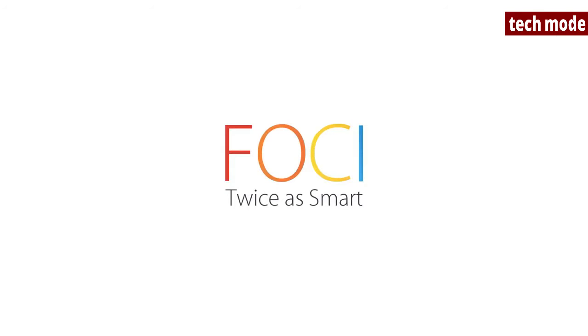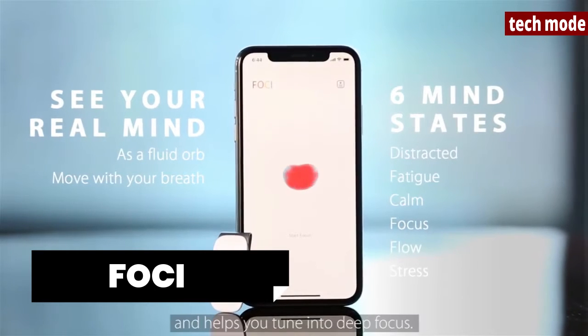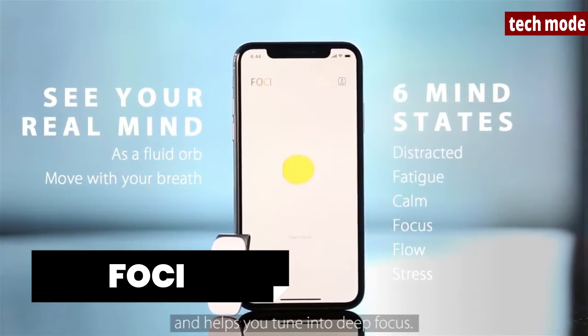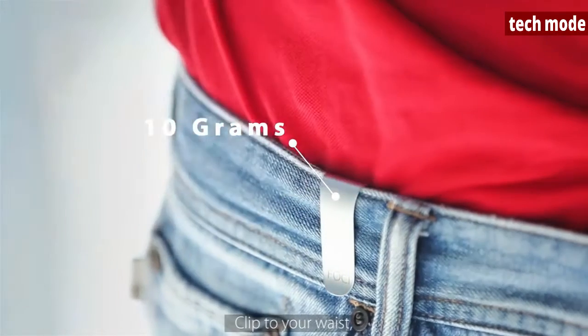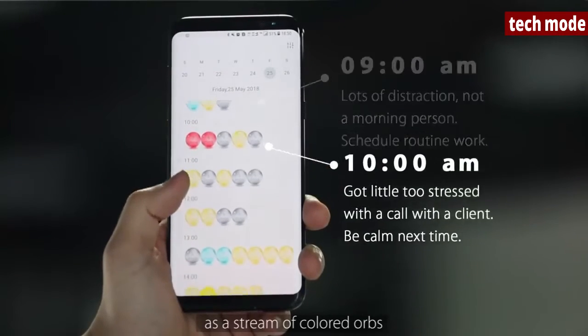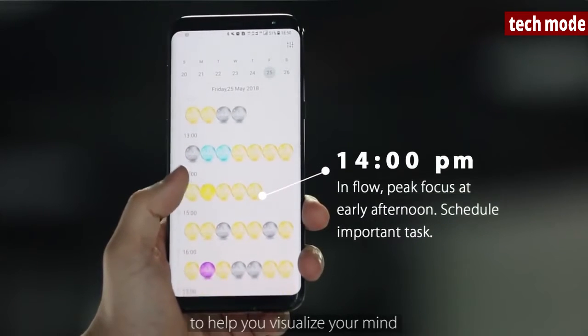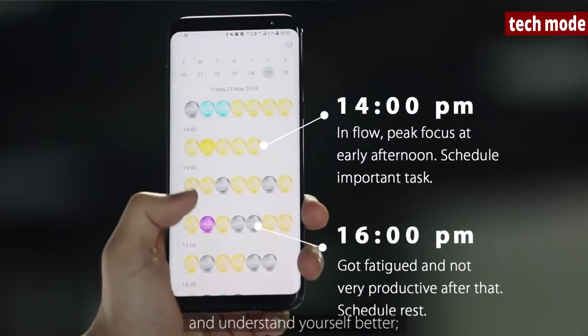How to be twice as smart. Foka is a biometric wearable that tracks your subconscious and helps you tune into deep focus. Clipped to your waist, the biometry captures your cognitive states as a stream of colored orbs inspired by Pixar's Inside Out to help you visualize your mind and understand yourself better.